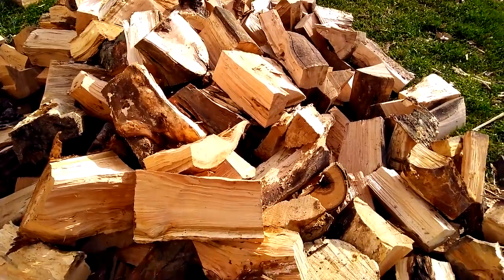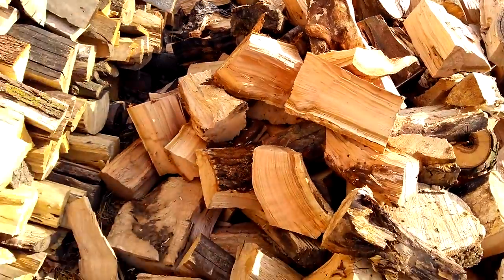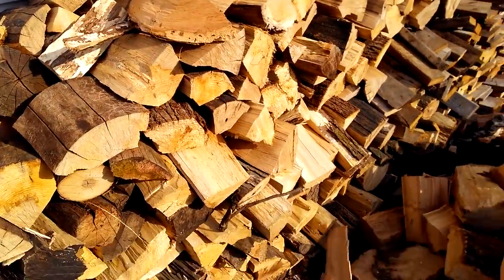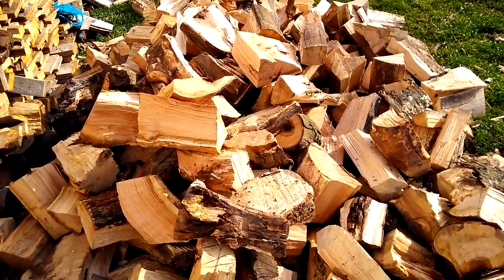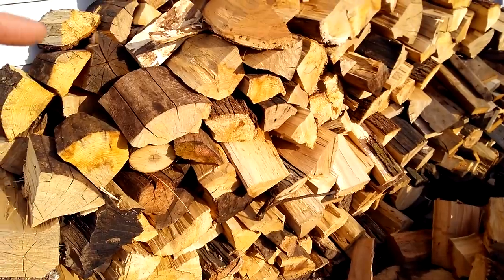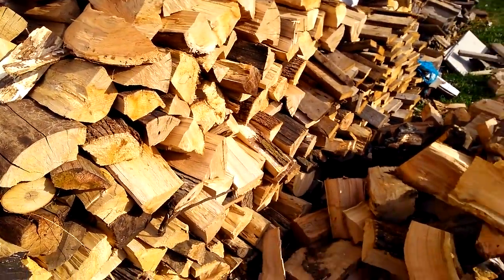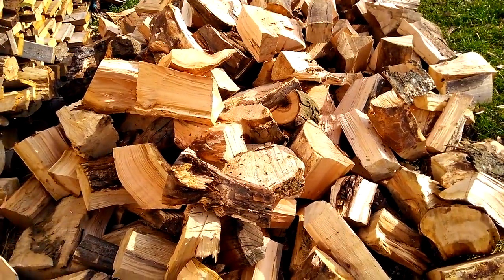This is how much wood I got cut and chopped today. I am going to be stacking it here with the rest of what I already have stacked. We'll see how far this lasts us. Hopefully it will last us through the winter, but Kevin thinks it will go way beyond that because there's two rows of this, probably 5 feet tall. I just don't think it's going to last as long as Kevin does. So we'll wait and see, I guess.